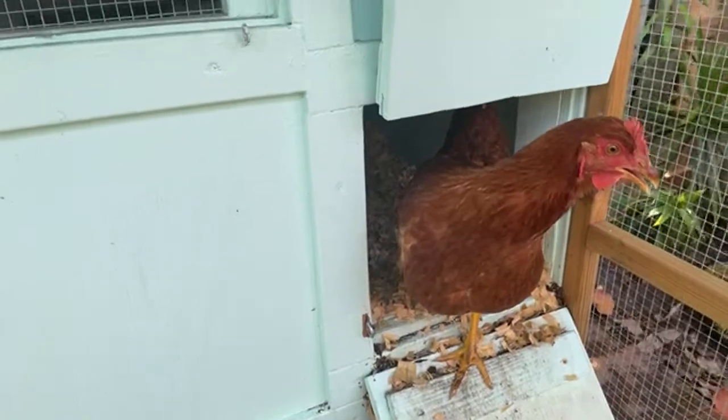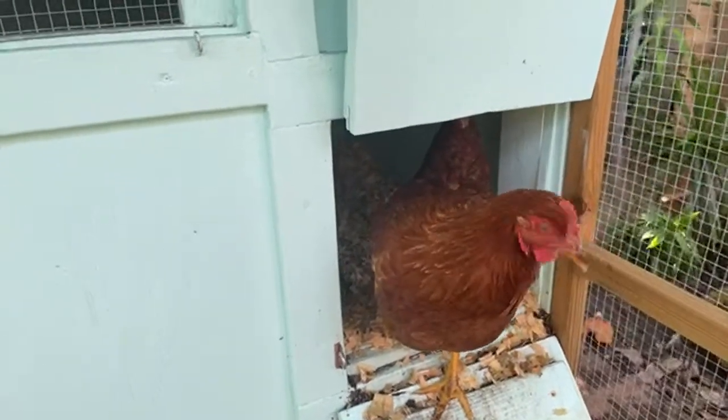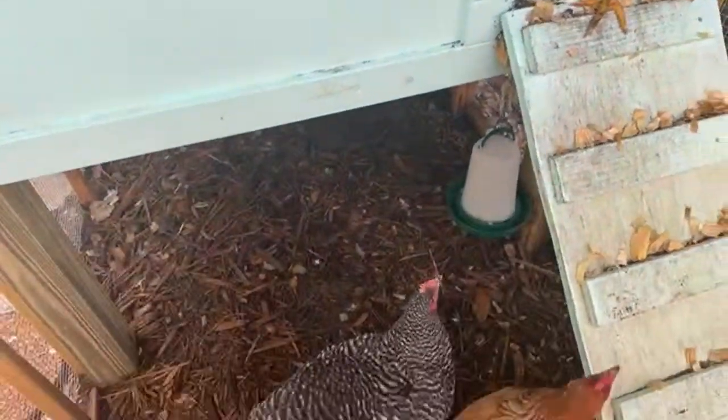You see, the interesting thing is when they turn their head like that, they're actually looking at you, right? Because they don't have forward vision. So the chicken has to turn its head to the side to look at you. It's really cool. Oh, look at these girls. Okay, they're ready to spread their wings.